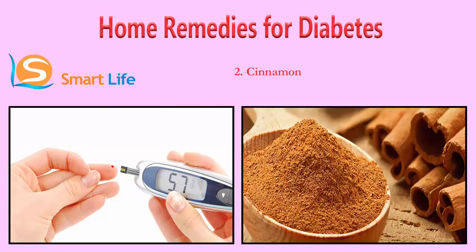Mix 1/2 to 1 teaspoon of cinnamon in a cup of warm water. Drink it daily. Another option is to boil 2 to 4 cinnamon sticks in 1 cup of water and allow it to steep for 20 minutes. Drink this solution daily until you see improvement. You can also add cinnamon to warm beverages, smoothies, and baked goods.